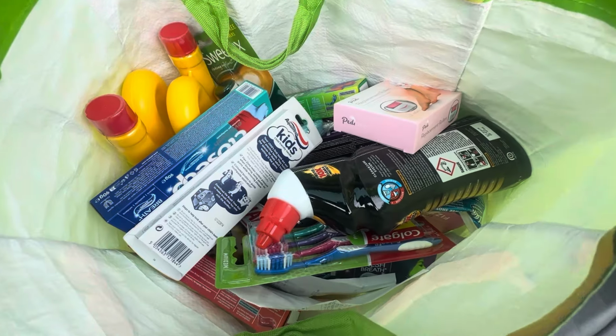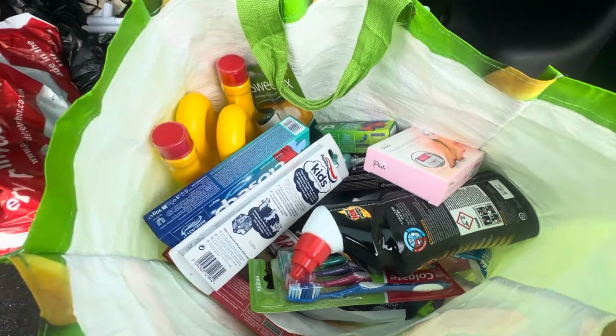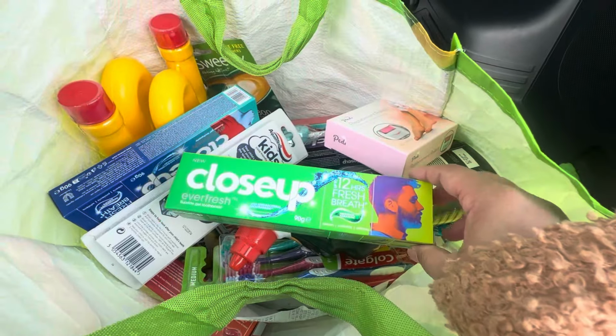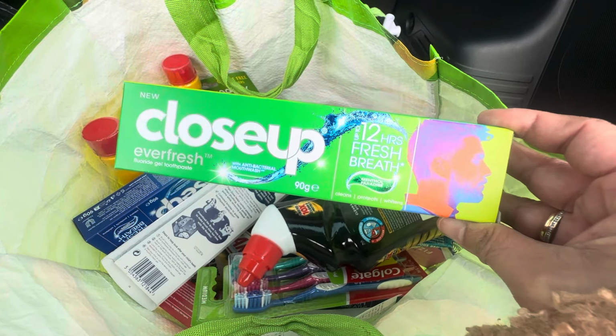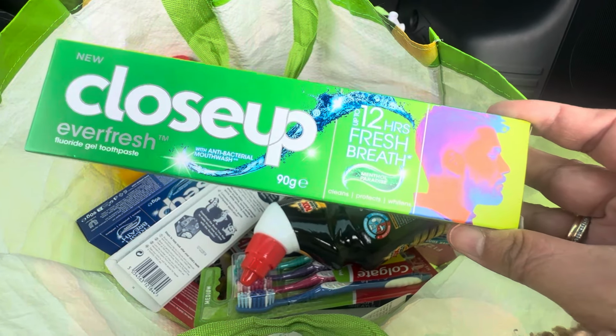Guys, here's the bag of shopping. It's 30 quid. 29 something. So, 30 quid. Nearly 30 quid. Anyway, I bought 10 pieces of this toothpaste. It's only 59p. I bought it because this is one of the famous toothpaste brands in the Philippines.